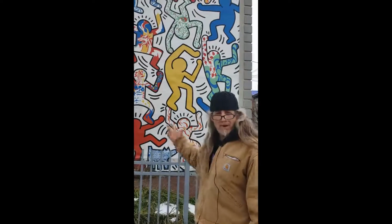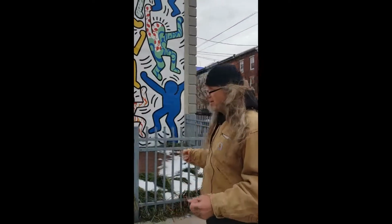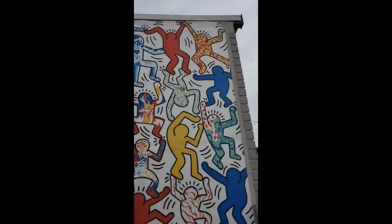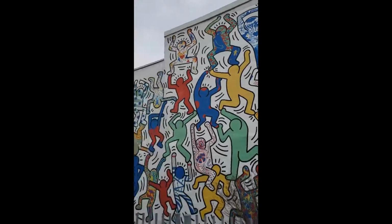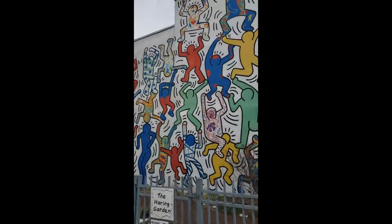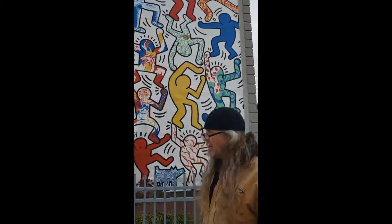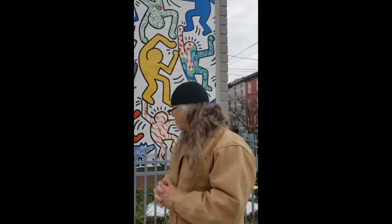Now, there's been a couple renovations on this mural, and the big one was done, actually, look how clean it is. Actually, look up on it. It's strikingly clean right now. The big restoration was done in 2013. It happened after a new owner took property of the house that it's painted on, and it was a $40,000 restoration, and $30,000 of that was actually supplied by the Keith Haring Foundation, which is really cool.